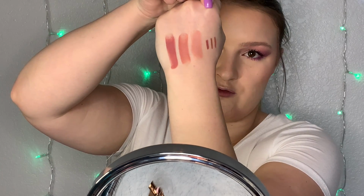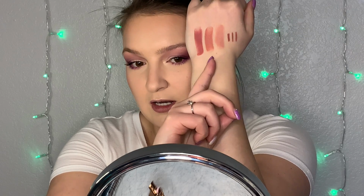So now we have Mauve 1, Mauve 2, Mauve 3. I think Mauve 3 has the most purple in it again, but Mauve 2 is just speaking to me and I don't know why. So I think I'm gonna pair the 3rd lip liner with the 2nd lipstick. I think that'll be a pretty good match.